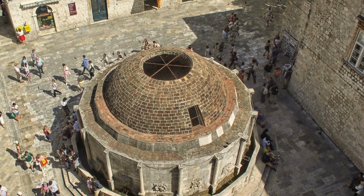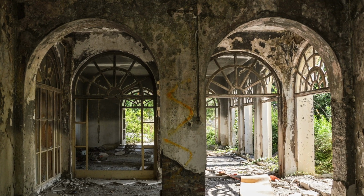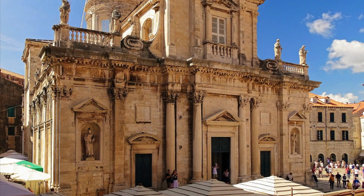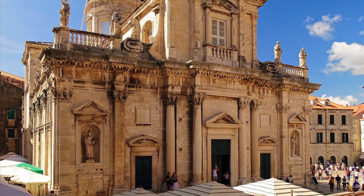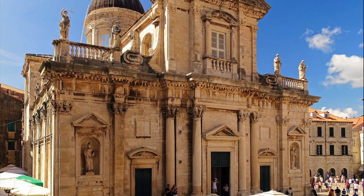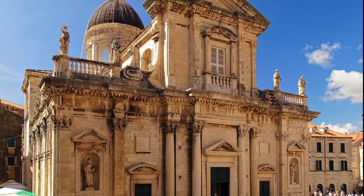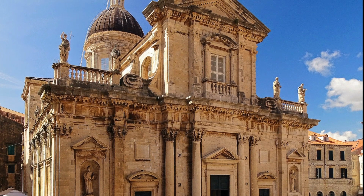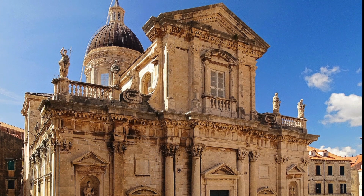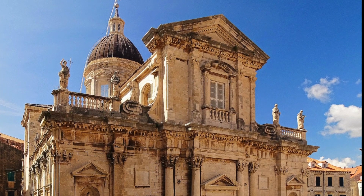Back down on ground level, within the city walls, we can check out some of Dubrovnik's amazing historic architecture. Here we see the cathedral, which was built on the site of several former cathedrals throughout history, including 7th, 10th, and 11th century buildings, and their 12th century successor, seen here in its current Romanesque style. Sadly, much of the original building was destroyed in the earthquake of 1667, and has been rebuilt a number of times over the years, creating layers and layers of architectural history.